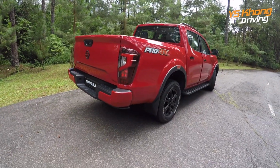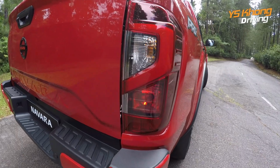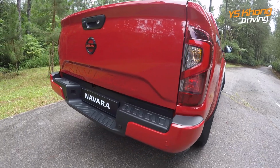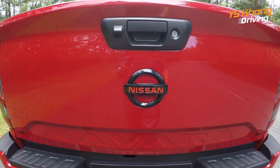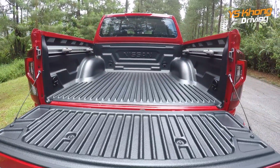So over at the back you see some nice looking rear lights. These are not LED, they are bulb, and they have a little step for you to get up the rear deck easily, and that's again another camera, and this is the rear deck.